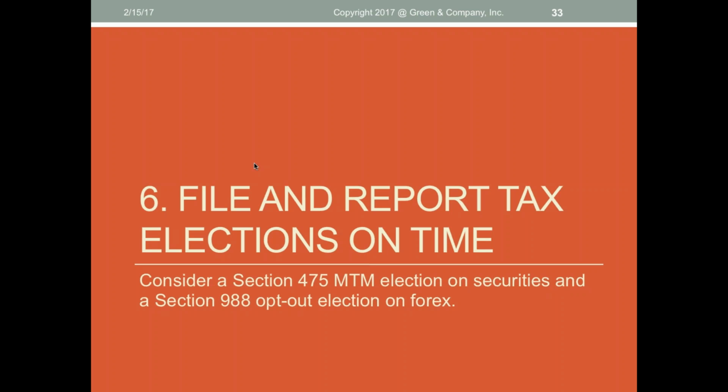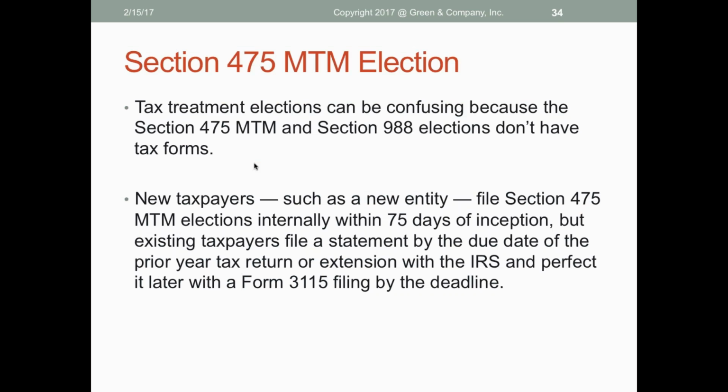So you've got to consider that 475 election by March 15th for an existing S-Corp or LLC partnership, and April 18th, because that's the deadline this year, for an individual existing. A new entity has 75 days from inception. The forex election you can do any time.